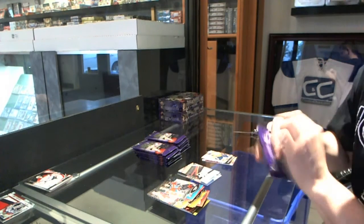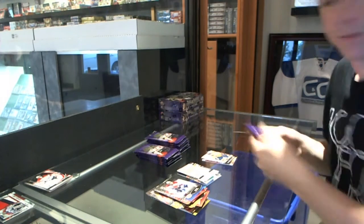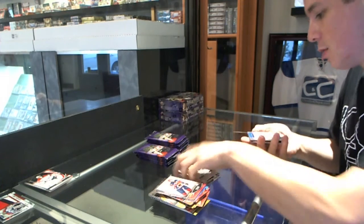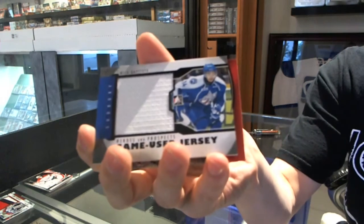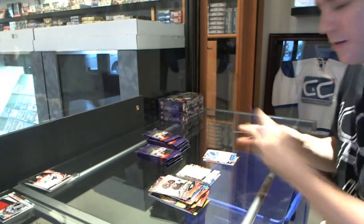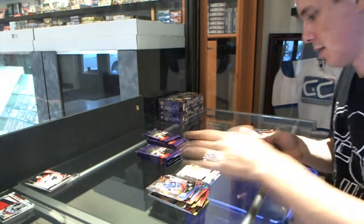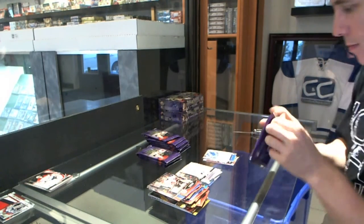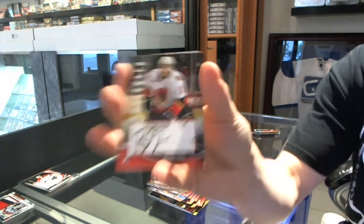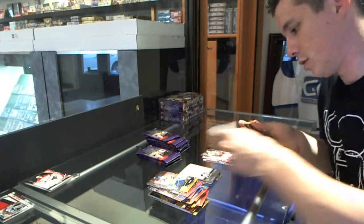Base. Base. We've got a game-used jersey black for the Buffalo Sabres, Nick Baptiste. Base. We've got an autograph for the Vancouver Canucks, Brendan Gaunce.